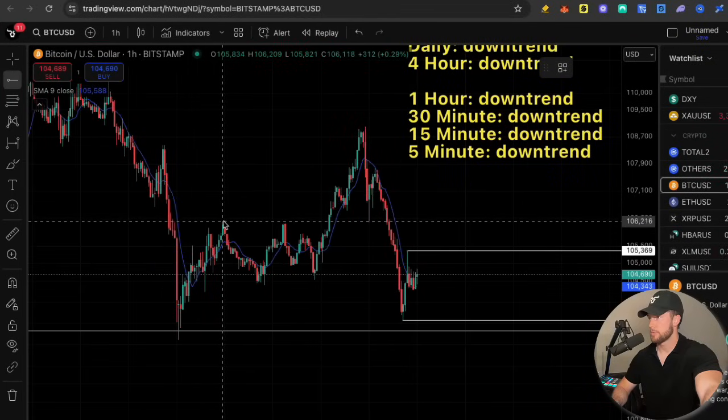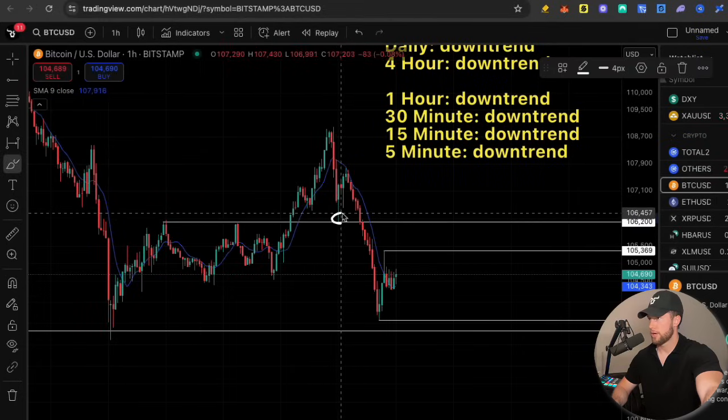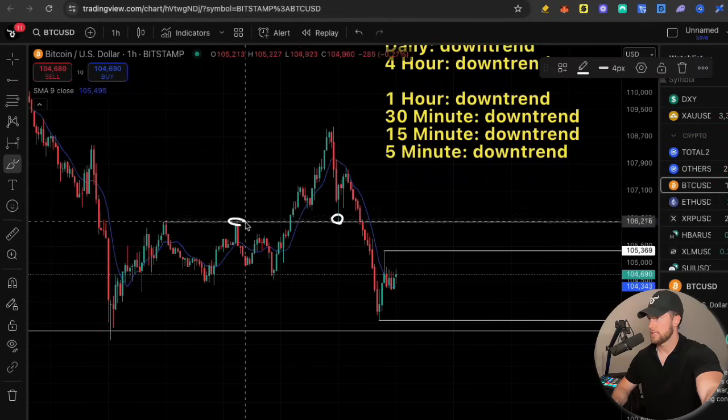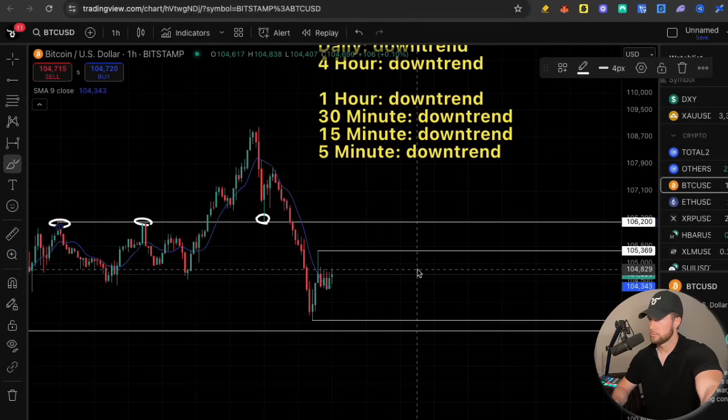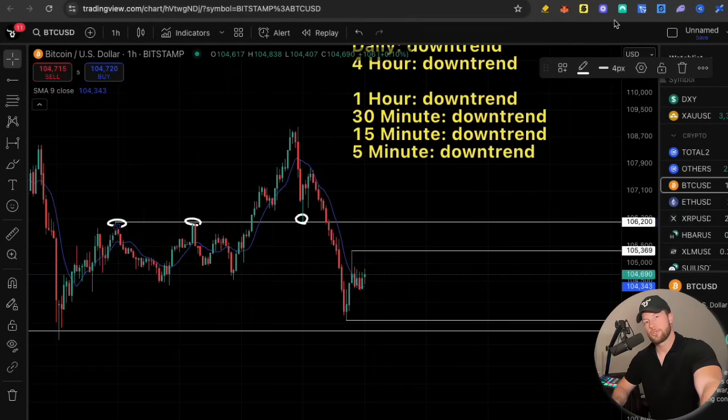And the next resistance would be right here at about $106,200, which also acted as support for this wick right here. And also these candle body closes were the resistance for it. So these would be the main levels to watch for areas of interest here for potential trades for Bitcoin.